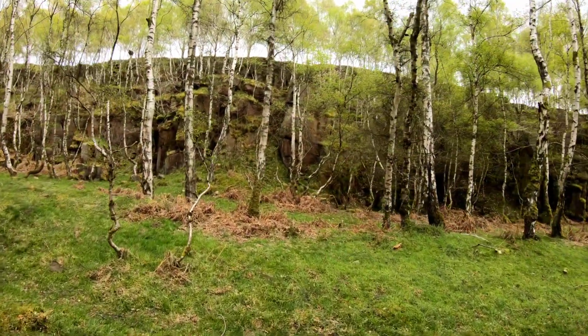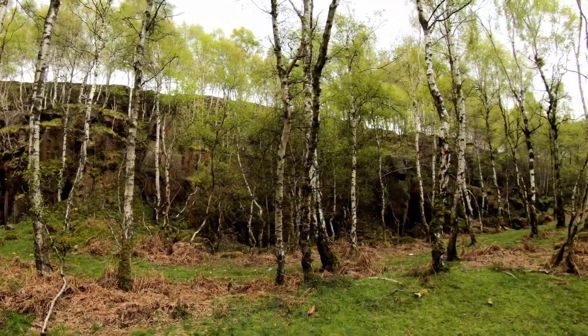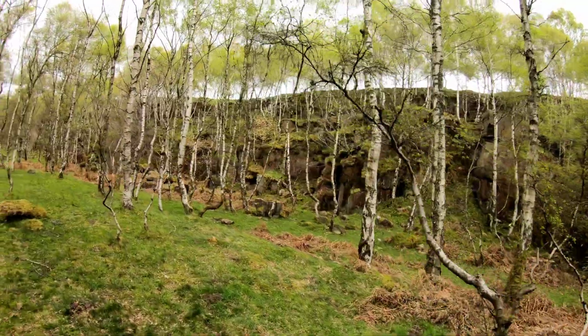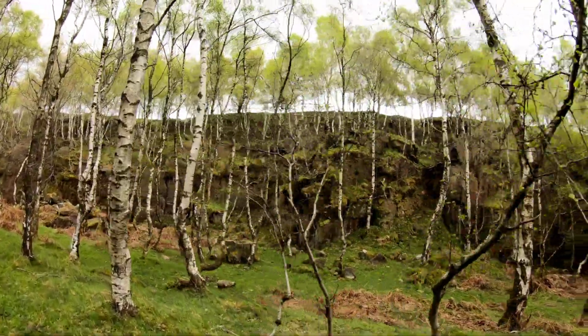So just behind this rock face in front of us, I can see another even larger rock face behind. I can see cows on top of there as well. So just over the top there would be where Owler Tor is.